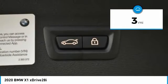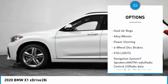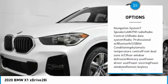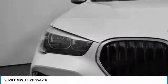Here are some of this vehicle's great options: power passenger seat, navigation system, power liftgate, traction control, dual airbags, alloy wheels, power steering, four-wheel disc brakes, fog lights.